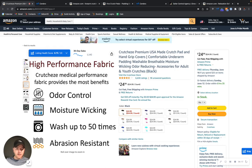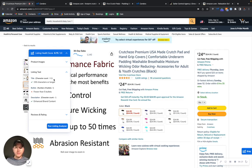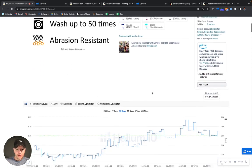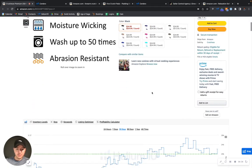It looks like you have a lot of relevant keywords, and your listing text is at 188. You can have up to 200 characters, so you still have some room there. Great job on setting up your store. That's amazing. And you don't have any bullet points.